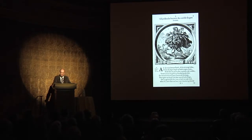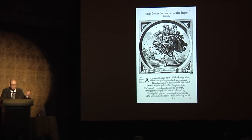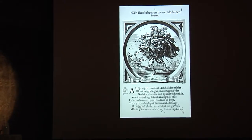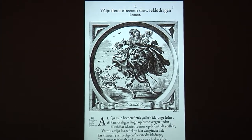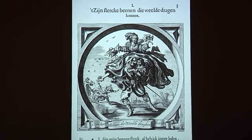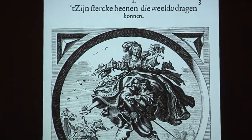And this becomes apparent from emblem books, a category of mainly didactic illustrated books, which were highly popular in 17th century Holland. And you see here an example from a book by Jacob Cats, in Dutch called Spiegel van den oude en nieuwe tijd, Mirror of the Old and the New Times, a collection of proverbs, published in 1632.